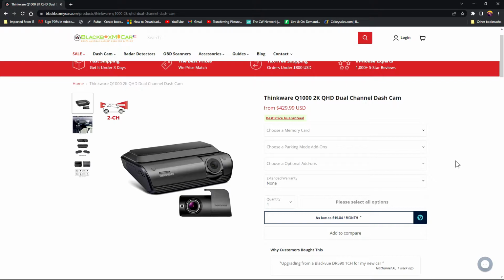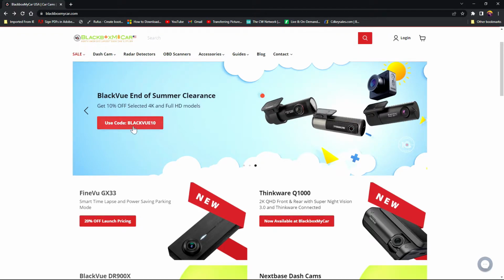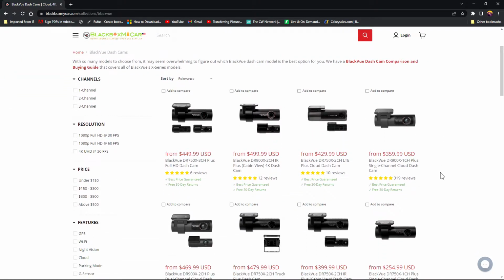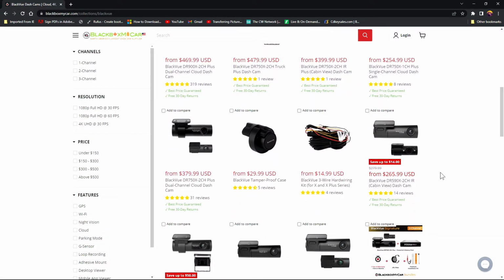Now, with this being a new camera that just came out, it's a little on the high end. It's $429. This is something that can be outside of some people's budget, which I can understand, but it's not the only camera that they have here that you can purchase. Blackview is another premium dash cam manufacturer, and their cameras also can be very, very pricey. So if you're not looking for these high-end cameras, then don't fool yourself into getting one.